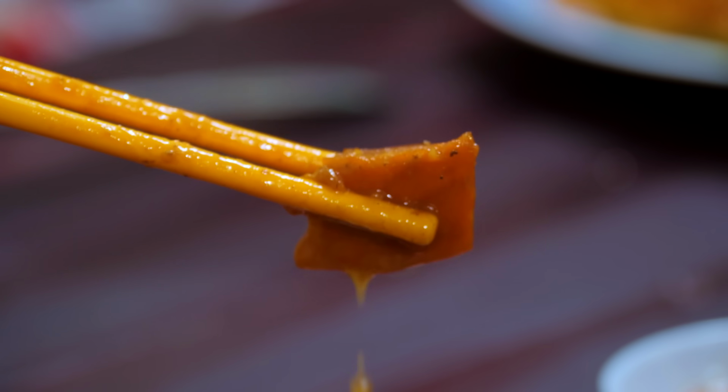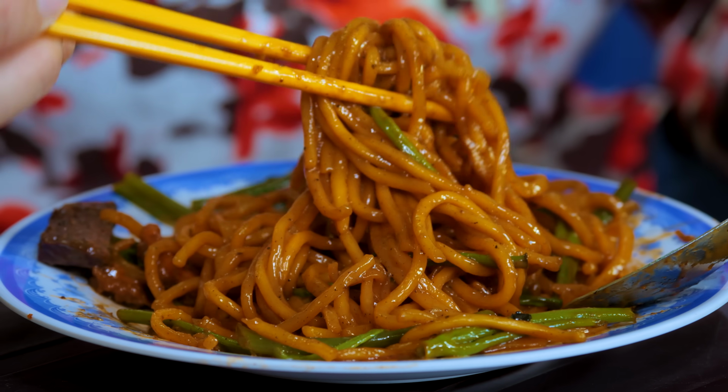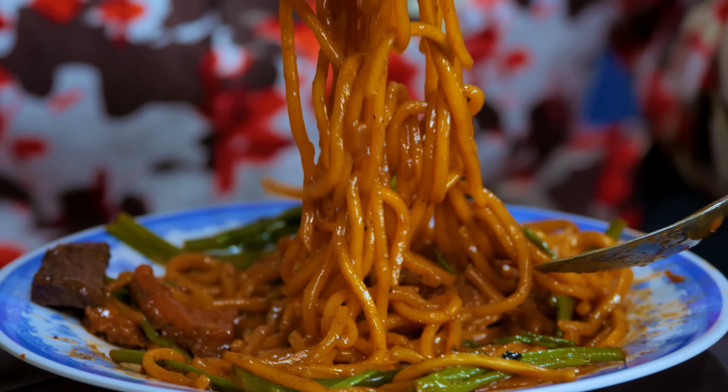It's pretty squishy, chewy, a little animal-y, but not too bad. I'm gonna get some of this pasta now. Simple, straightforward, tons of tamarind. Let's try it out.